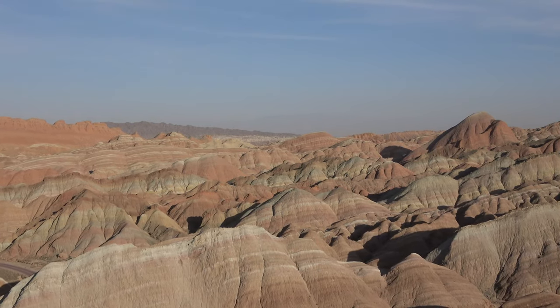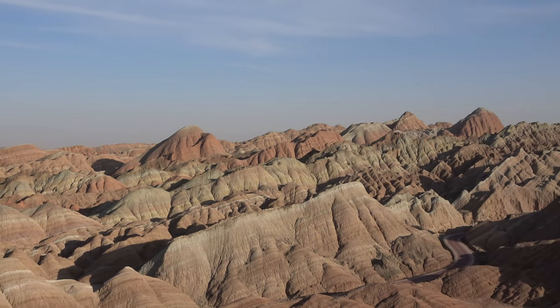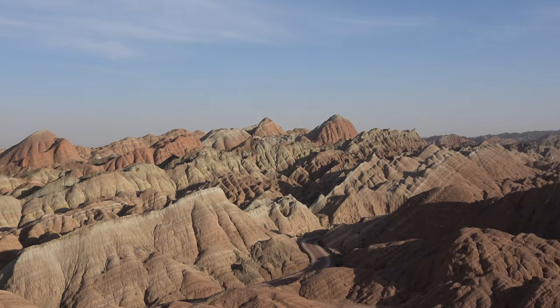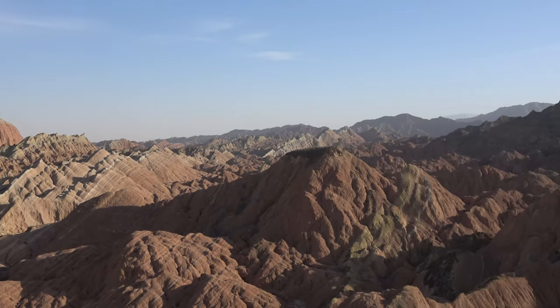The stunning colours you see before you are the result of sandstone and mineral deposits that have eroded into these odd shapes over millions of years. It has been dubbed as one of the most colourful national parks in the world.